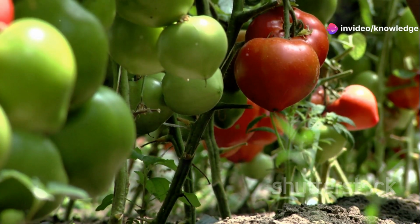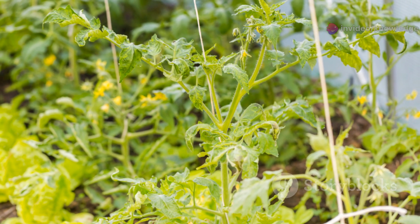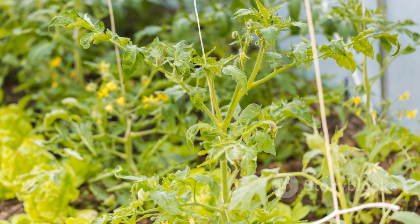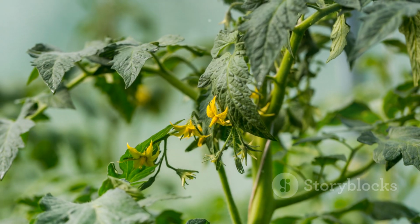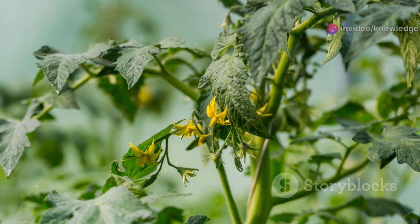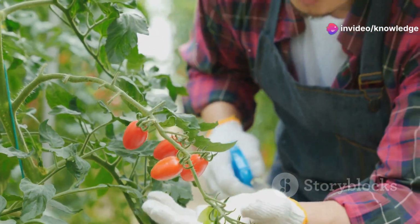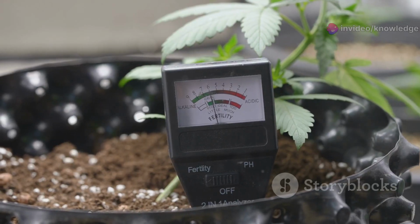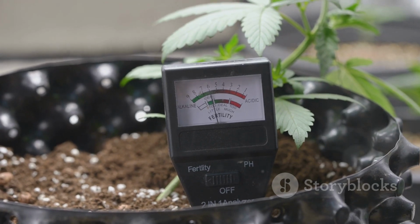Most tomato varieties benefit greatly from some form of support. Sturdy stakes or cages inserted into the pot at planting time will keep the plant upright. Tomatoes are sun worshippers, requiring a minimum of 6 to 8 hours of direct sunlight per day. Consistent watering is absolutely critical for container-grown tomatoes. The soil should be kept evenly moist, like a well-wrung sponge, but never waterlogged.